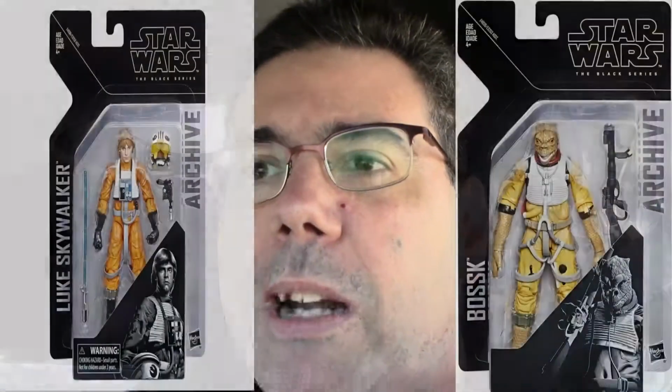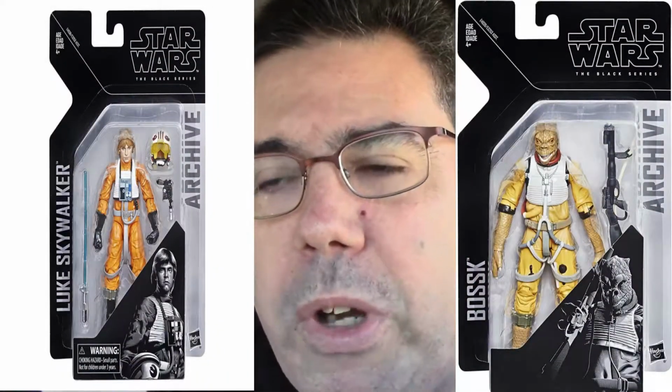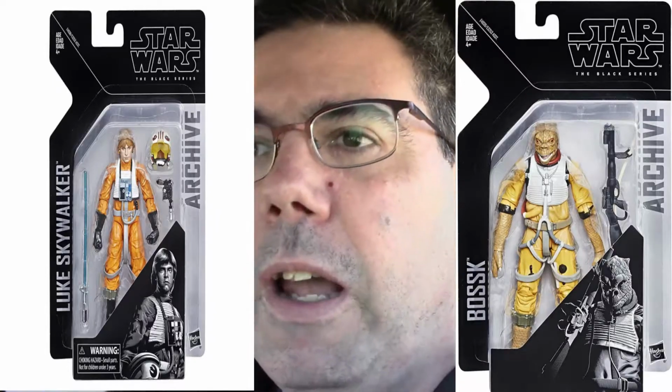The other item that I think has hit stores in the South Florida area is what they call the Star Wars Archive series, which are basically redone figures brought back from the archives of Hasbro because pricing on the secondary market was extremely expensive. There are 4 figures that have come out in Wave 1. It's Luke Skywalker in his X-Wing gear, which I'll put a picture up for you now, Bossk, IG-88, and Boba Fett.